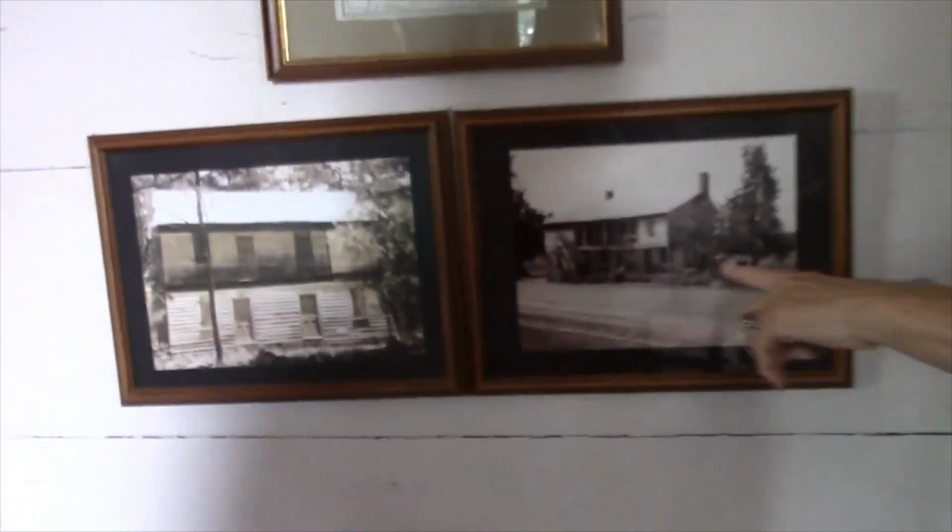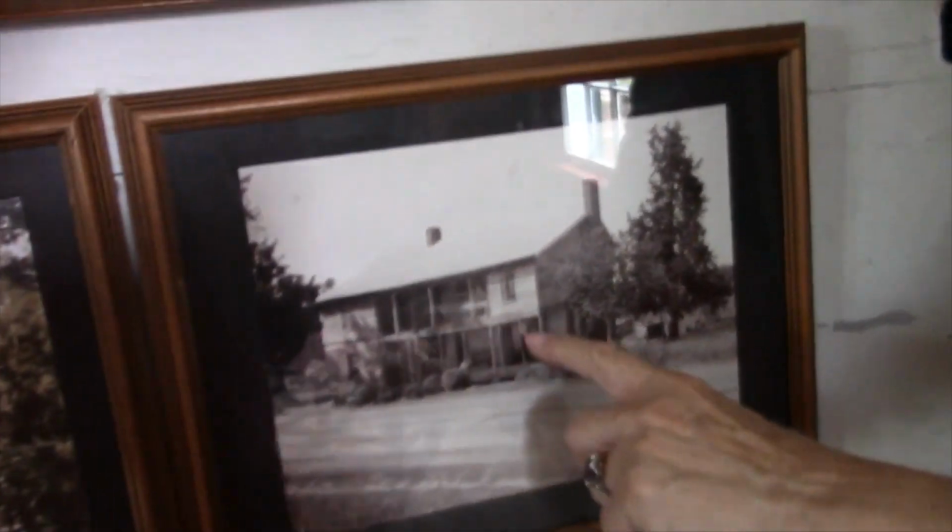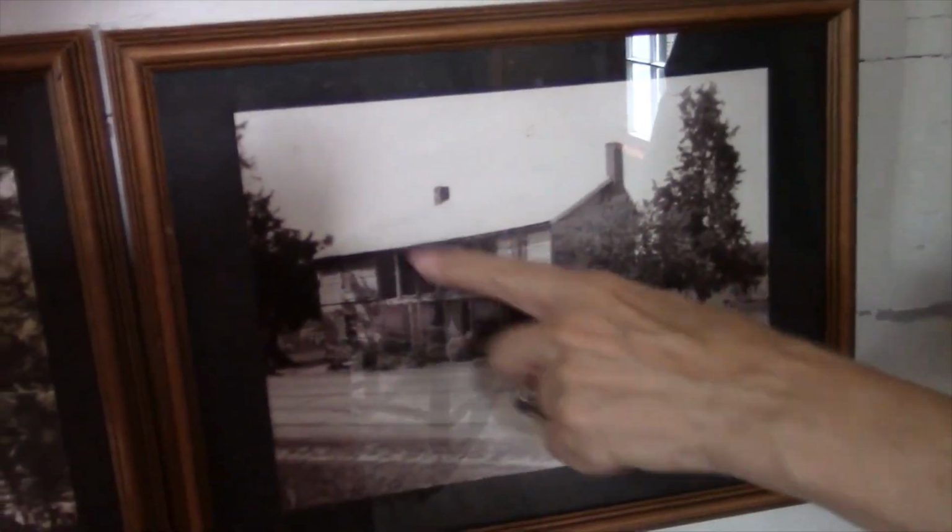Now, when were these photos taken of the house? Right before 1960. Right before we moved the house. All these porches came off and this whole addition came off, which was on this side. Those boards were never made into a door. To get into that section, they had to go out this door, that door right there, and through that door. So I'm thinking like a mother-in-law apartment or something like that.